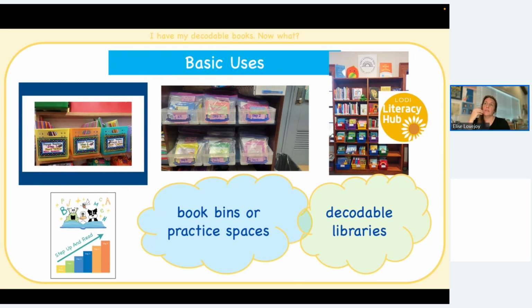There is a difference between books that are available for kids to look at, to explore, to enjoy, and books that are being required to be read for practice. So if you've got a book bin that just has books of interest, I used to love all those books with little labels and little boxes on the side that explain the pictures. Whatever it might be that your kids are into or excites them, put them in there.